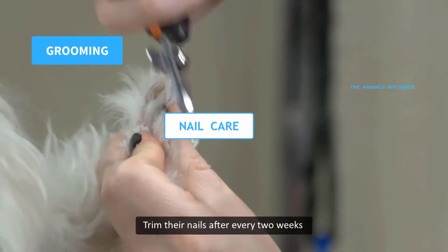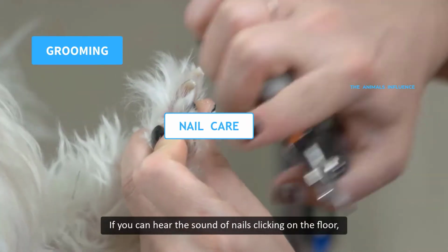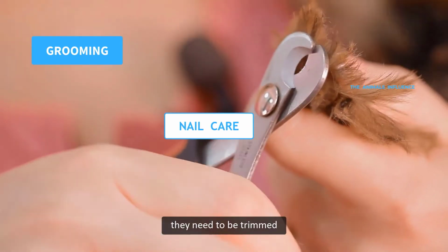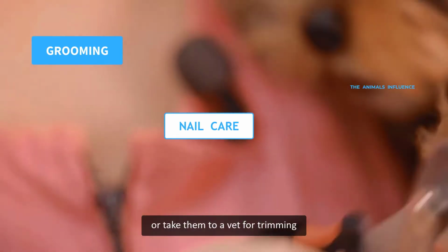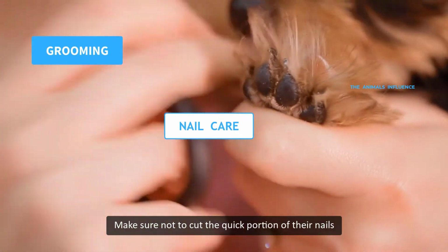Trim their nails every 2 weeks or when they are grown enough. If you can hear the sound of nails clicking on the floor, they need to be trimmed. Use a dog nail trimmer or take them to a vet for trimming. Make sure not to cut the quick portion of their nails.